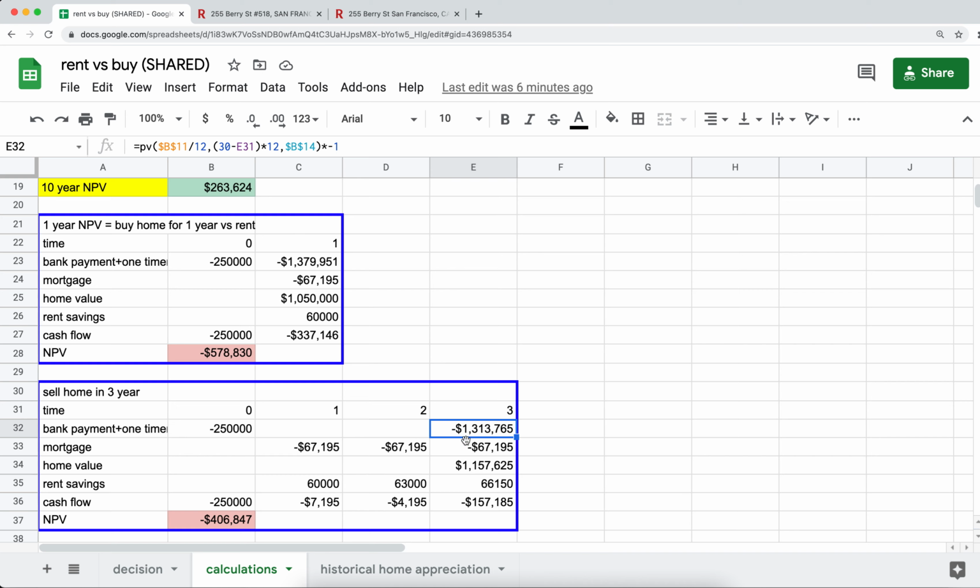Once you do that, you can get the home's appreciated value for 3 years, right? Which we saw, the compounding for 3 years. And the rent you will have to save for the third year as well. So if you add all of this up, you get 157,000. So basically your cash flow is still negative. Every year you're losing money.